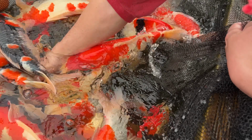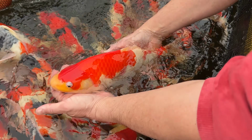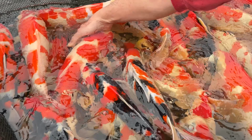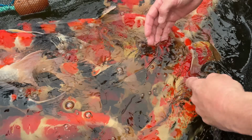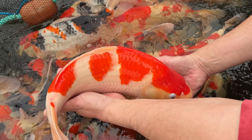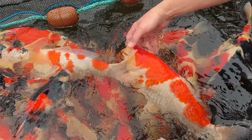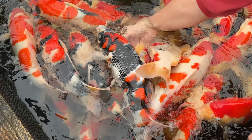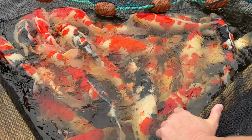I think there's going to be a lot of excited people on the day of the event. Look at the Benny on that. Oh, I wish that one were mine. So we'll get these moved over, we'll start cooling them down, and they'll be ready for what's going to be a really exciting event. We'll see you there.